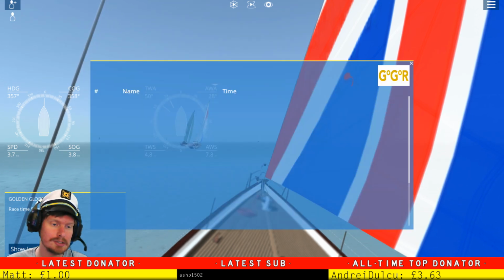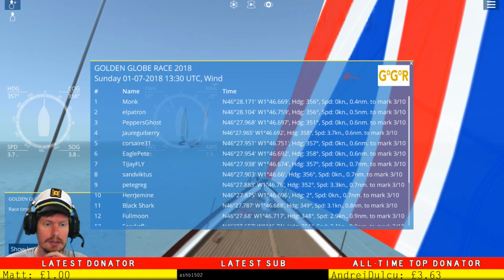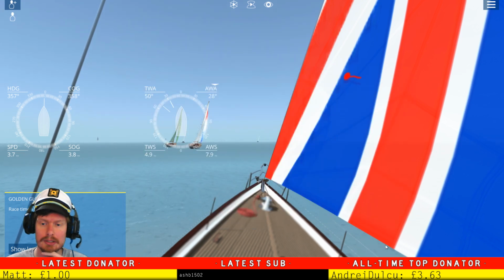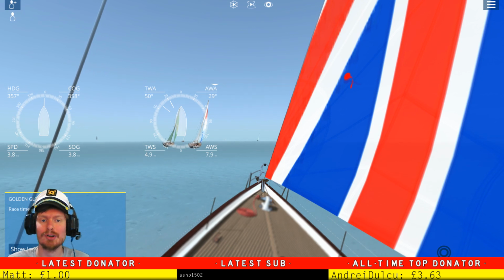Current place is 7th. In terms of distance to the next mark, we've got Pepper. Pepper's actually 3rd, 0.6 to the mark. There's not a lot in it if you see how close this field is between 1 and 7. The leaders are starting to pull away a little bit, but there's only 0.3 miles in it. And between me and 3rd place, Pepper, there is 0.1 of a nautical mile as we pass the hour mark of this port race at the start of the Golden Globe.